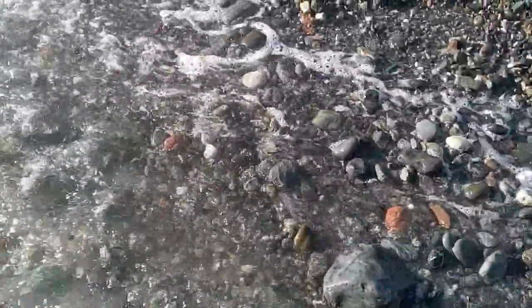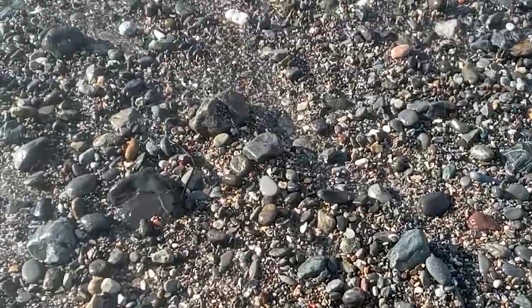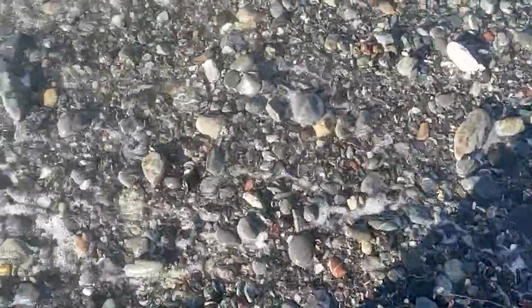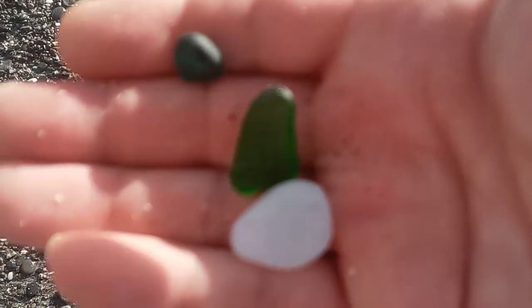We're so wet now. We are gonna have to call this for the moment. I'll get dried up, wait for the tide to come up and go back down. Zev just found this gorgeous, let's see if I can get it in focus here. We got a little milk glass piece, but let me get this wet a little bit.